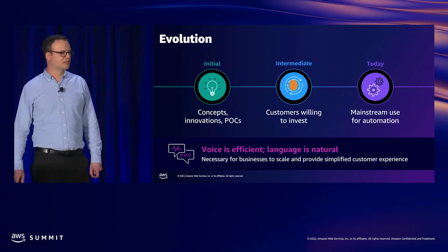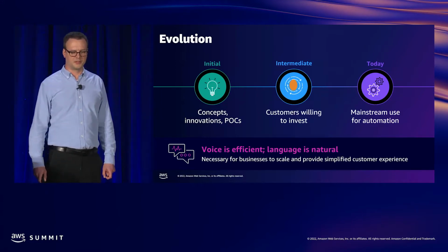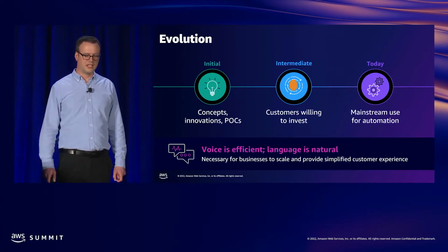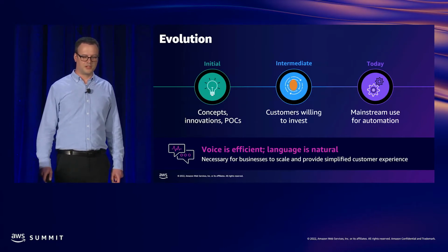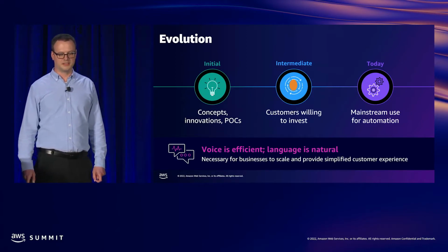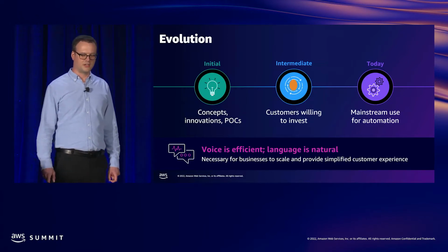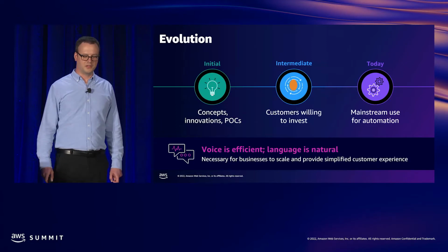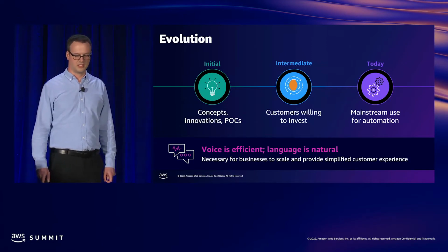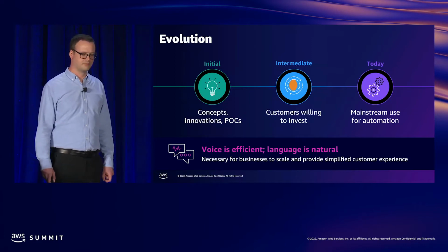We launched Lex over 5 years ago. During this time, we have learned from observing how our customers use the service and how we incorporate this feedback to improve the experience. If you take a look back, in the first couple of years, we saw several POCs. Customers were still kicking the tires. As use cases matured, we saw a few customers willing to invest. But the conversational experiences were still relatively simple in nature.